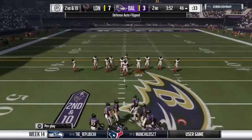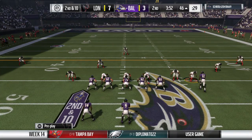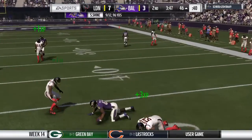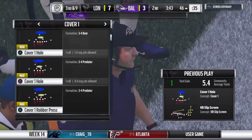Offense looking to avoid a 3rd and long. It's 2nd and 10. They'll stick with the passing game as he looks to throw. And a quick throw here, that's complete. That catch good for only a yard, and it'll be 3rd down.